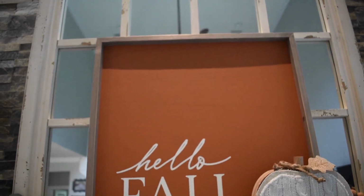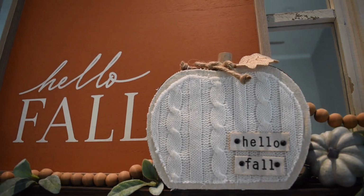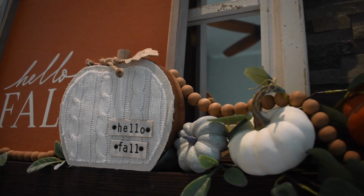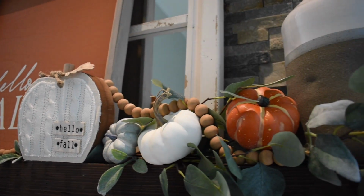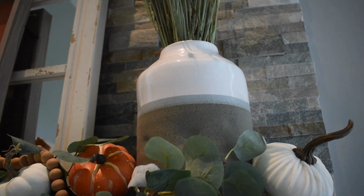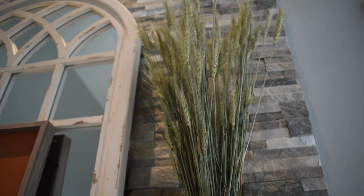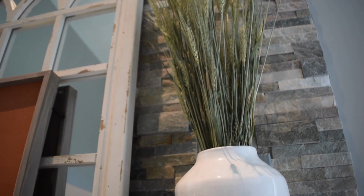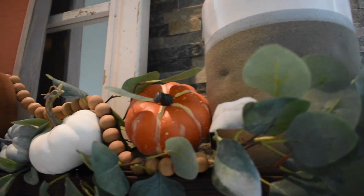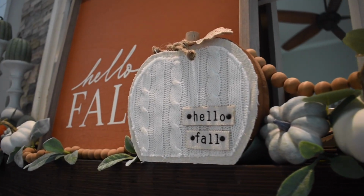I love this burnt orange hello fall sign. I got it from Kirkland's. And this Hello Fall pumpkin here with the sweater material came from Kirkland's as well. And I don't know, I just like how it's simple, but then it has quite a bit of touch to the whole mantle area. And then I got these little greenery pieces, the straw pieces from Home Goods, and that vase there is always there, and that came from Hobby Lobby.